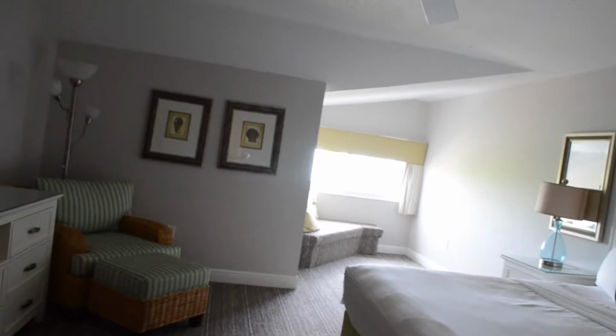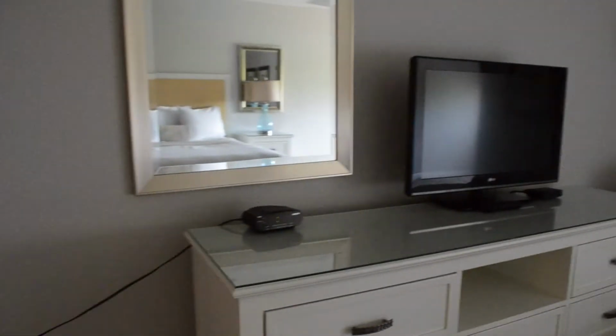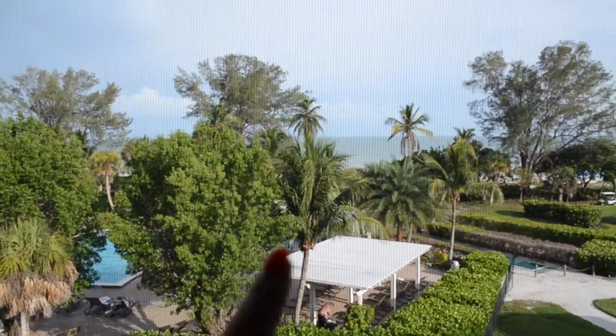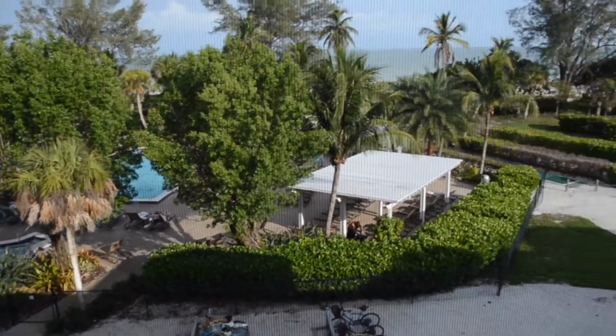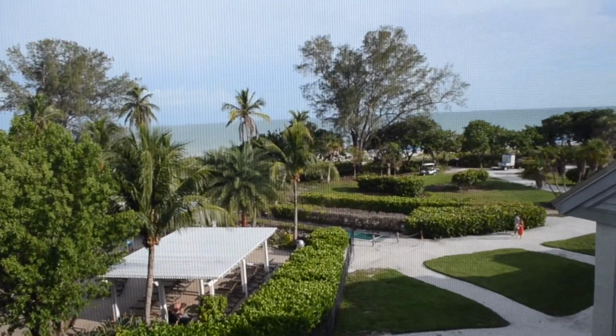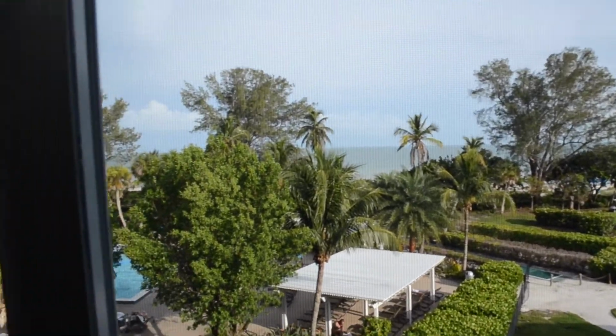Then this is the master bedroom, and it has a master bed, a TV, and a little sitting area. There's also a window, a mirror, a nice reading nook, and another little nook, which is really cool because from this view you can really see the ocean. When you wake up, you can see the ocean in the distance, which is really nice. It overlooks the pool cabana area. But yeah, looking at the ocean is pretty cool when you wake up.